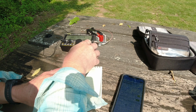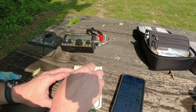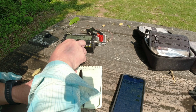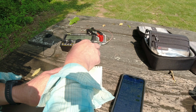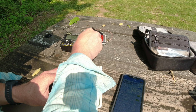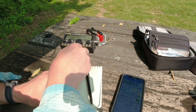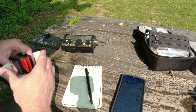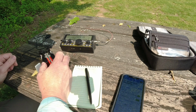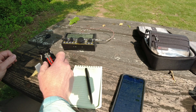Now, I am hearing some noise on the band. That could be from anything. Put the ATU in bypass. See if I'm getting a good reading. Yeah, I've got a good reading on there. So let's go ahead and start calling.